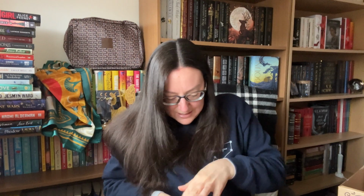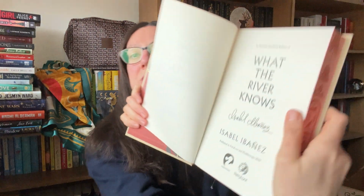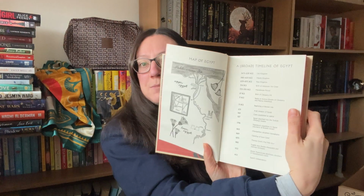We have got a signature. It looks digital, but I'm never 100% sure until I check the spoiler card on these. And for Rebecca Ross, who fell in love with Egypt as I wrote the first draft, who cheered me on even as I reached dead ends, and who swooned when wit first walked across the page. So the dedication is to Rebecca Ross, which is amazing because her new book just came out like yesterday. We've got the map of Egypt. They've given us a timeline as well. And then we get into the book.